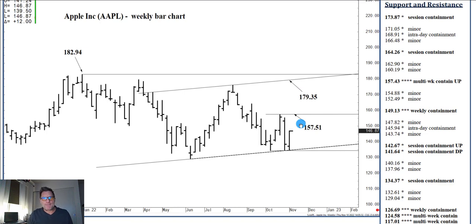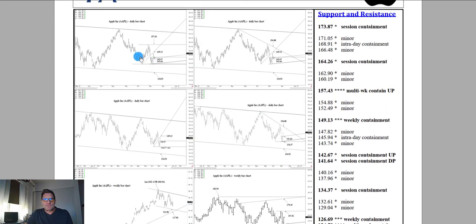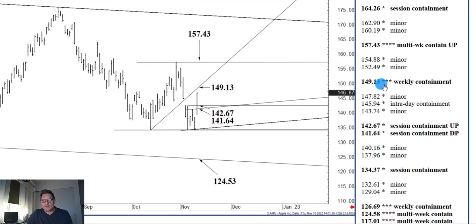So I don't see it happening today, but if by the end of next week we settle above this classic horizontal channel structure, then we have an indication for 179.35 by the end of December, where we could actually top out through January, possibly into later Q1. But once again, I don't expect to see this unless we close today above 149.13, that former speed line that you can see here on the daily chart.